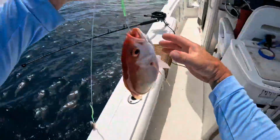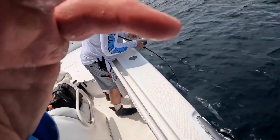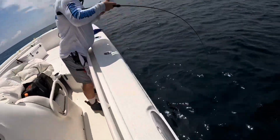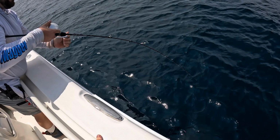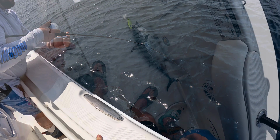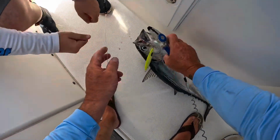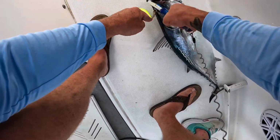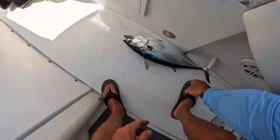Very nice. There you go. John hooked up with something nice on the slow pitch. All right, let's see what we got. We got color. Something swimming out. Is that a bonita? We got a bonita. Nice. Good job, good job. That'll go a long way right there.